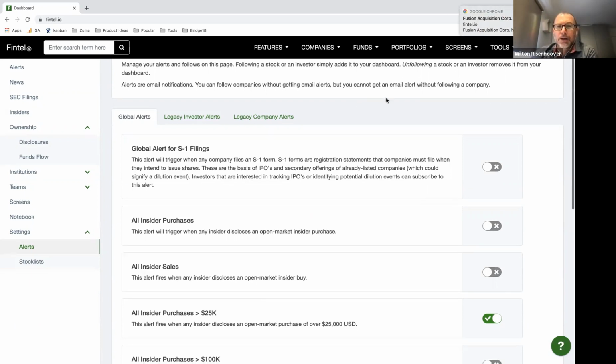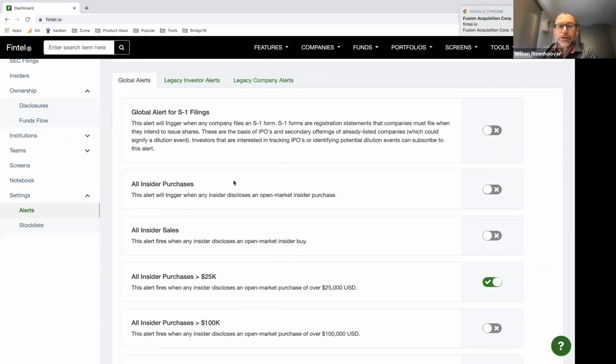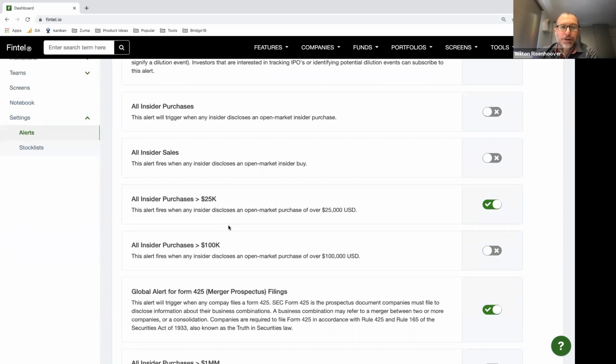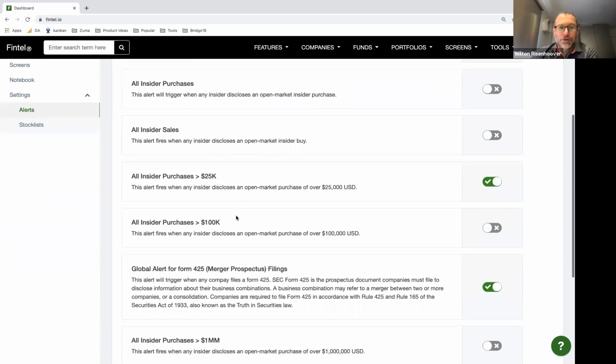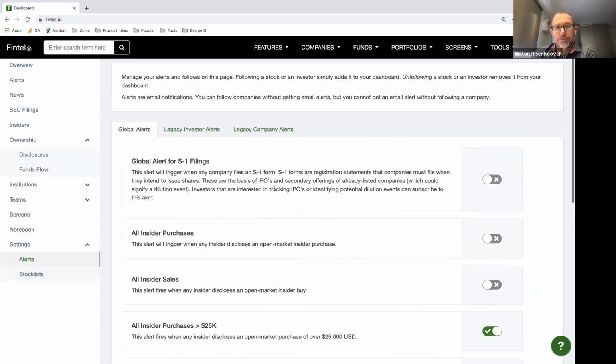So people want to get an email anytime any company submits an S1 filing, which is a registration statement. That would be basically for an IPO. Some people want to get an alert when any company indicates an insider purchase. Some want any insider sale. And then we have kind of larger numbers here. And so that's what this is. This is basically the way to get an email or an alert when any company registers one of these kind of events.